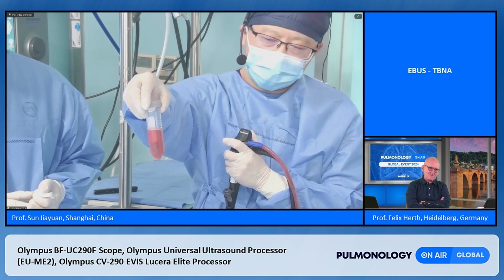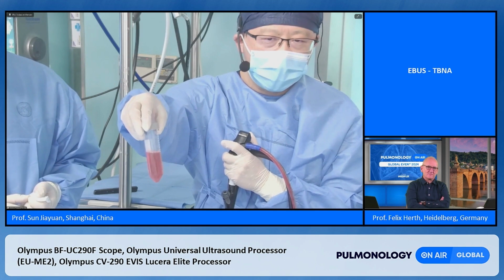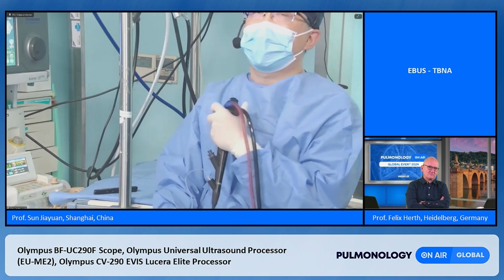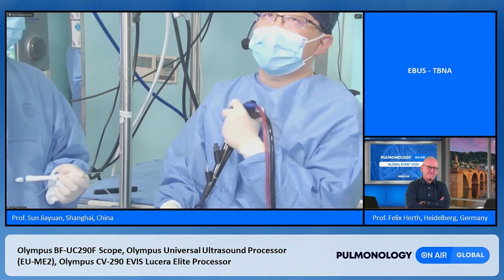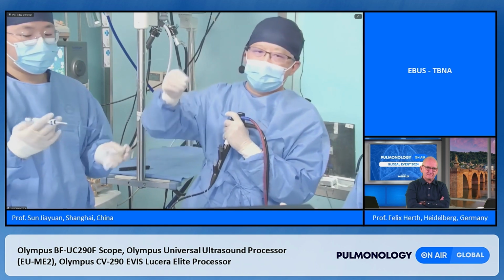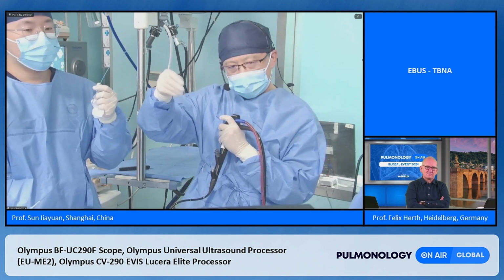I think the specimen is okay, but I want to continue to perform the intranodule forceps biopsy. When we perform the IFB, we will use the transbronchial puncture dilation tool to establish a tunnel into the nodule. Made by Broncus. We call it the transbronchial puncture dilation tool.